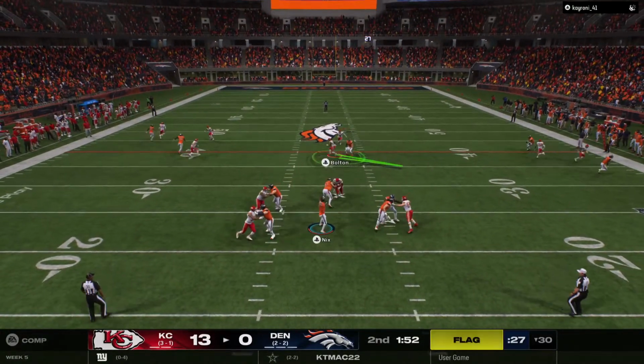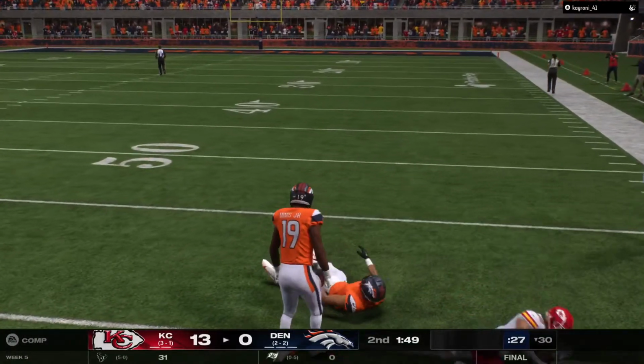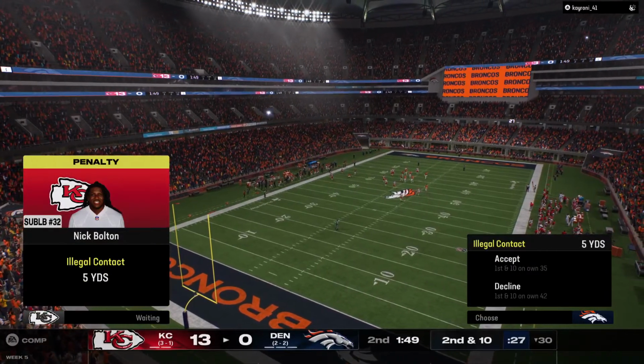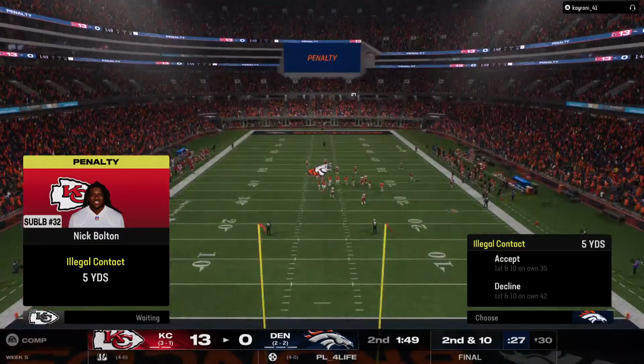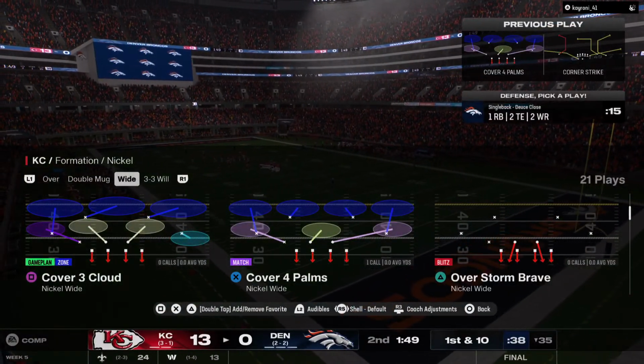Throwing Nix. That's into the hands of Reynolds. And they get him down, but not before he takes it across the 40-yard line. So they'll accept that penalty, and that'll, of course, move the football up the field.